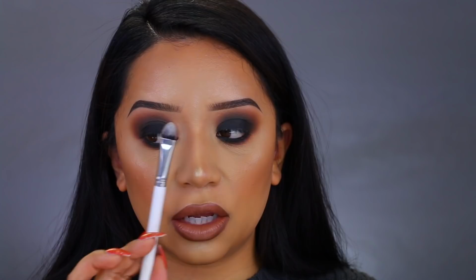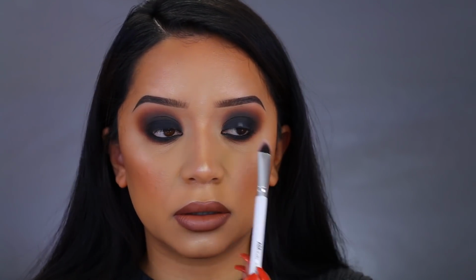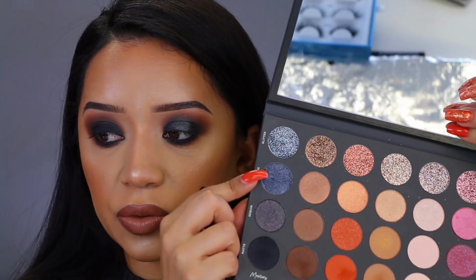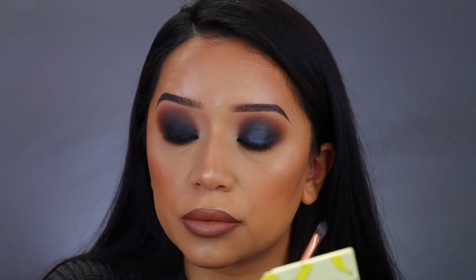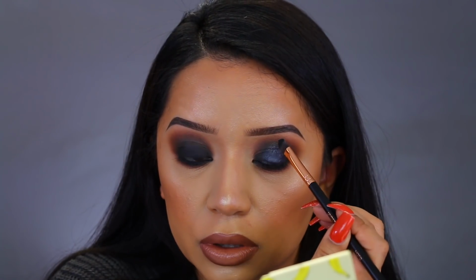So I'm going to go ahead and take a little bit of my glitter glue. I'm going to look straight, and I'm just going to dab it into the center of the eyes. What I'm going to do is pick up the shade Metallic, which is this one right here. Obviously this has a metallic finish, and we're just going to lay this on the top. Oh wow. I'm going to grab a little bit more, and I'm going to drag it up.